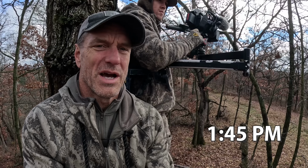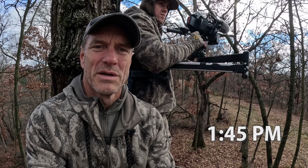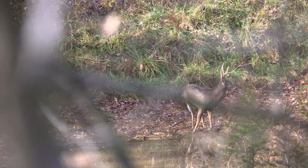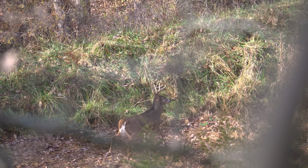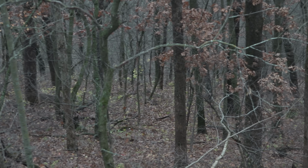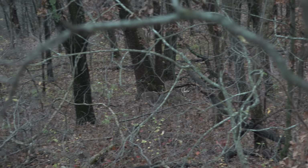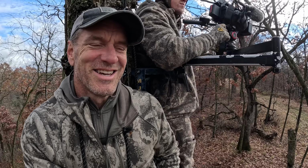It's about 1:45, maybe half an hour ago. That 8-pointer came into that pond. That's the same deer that was chasing that doe. I think it was November 6th on the other end of this ridge where we were sitting for those all-day sits. It was pretty funny.